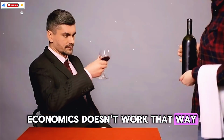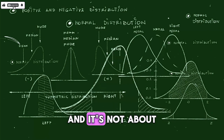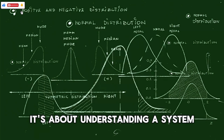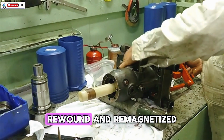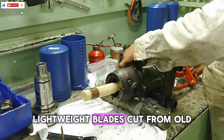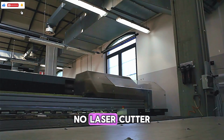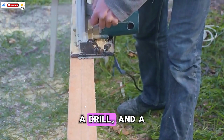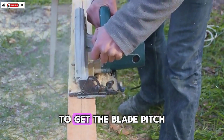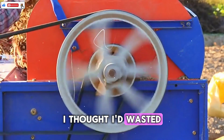Economics doesn't work that way, and neither does this channel. But here's why I still think this is worth doing, and it's not about instant payback. It's about understanding a system. Once the motor was rewound and remagnetized, I mounted it onto a simple frame with 3 lightweight blades cut from old plastic sheeting. Nothing fancy. No 3D printer. No laser cutter. Just a handsaw, a drill, and a lot of trial and error to get the blade pitch roughly balanced. The first version wobbled so badly I thought I'd wasted my weekend.